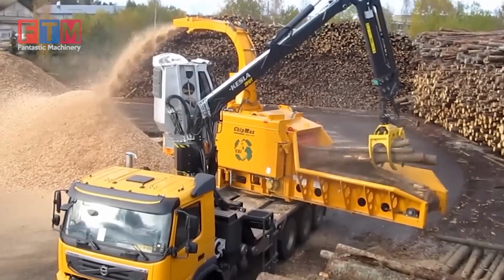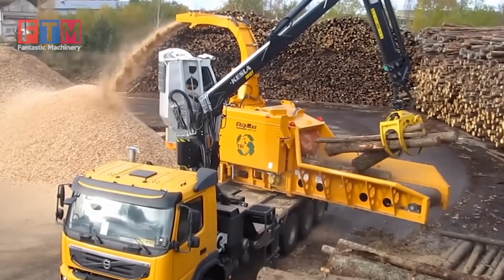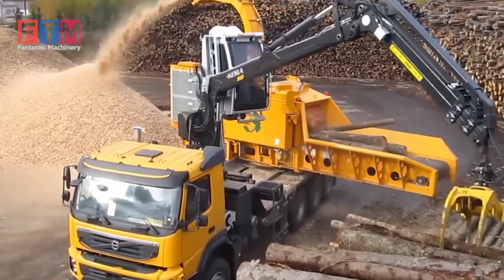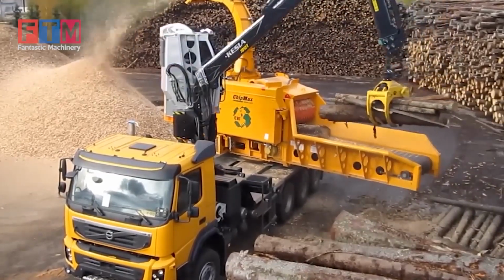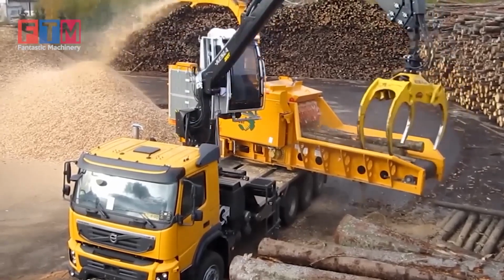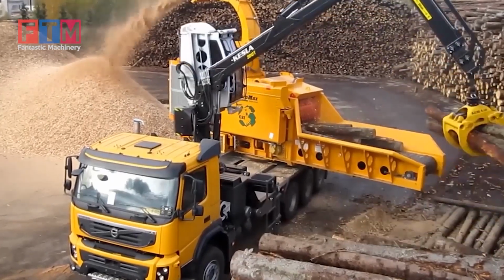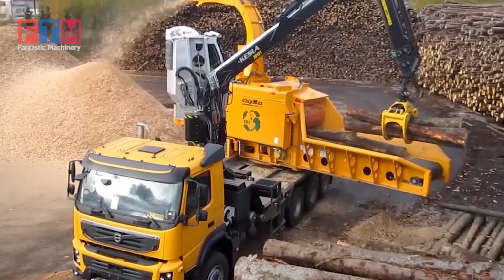Groundbreaking ChipMax 484 VR mounted on a Volvo truck, revolutionizing wood chipping with its unparalleled power and efficiency. Boasting a staggering 765 horsepower engine, this beast delivers a colossal capacity of up to 140 tons per hour, ensuring maximum productivity for operators. Its 6X wheel drive Volvo truck platform, coupled with a crane reaching up to 11 meters, offers unrivaled mobility and accessibility, even in the most confined spaces.